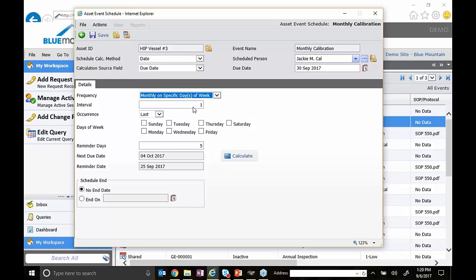Monthly specific days of the week. Okay, so you have occurrences. Let's say you want to do the first Tuesday of every month, you can set it on that. It'll come due on that first Tuesday, and we'll figure out what that happens to be. In this case, it's October 3rd. 1st, 2nd, 3rd, 4th, or again, the last Friday in the month, for example, would be that last option.